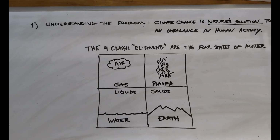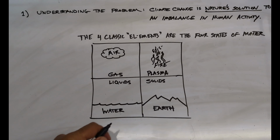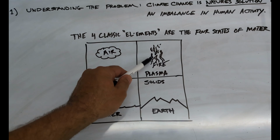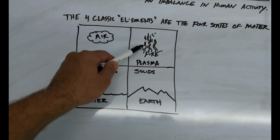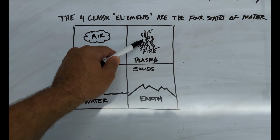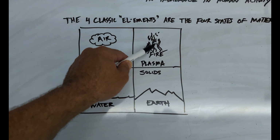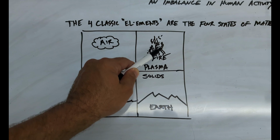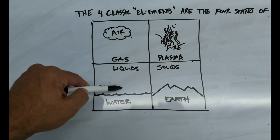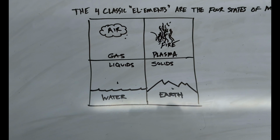So you see, the 4 classical elements are actually the 4 states of matter: solids, liquids, gas, and plasma. Humans have sought to expand our energy. And so in so doing, we've released a lot of energy in the form of fire. In the form of plasma, we've released a lot of our operations. So the CO2 goes into the air, and some of it goes into the water, and eventually it works its way into the soil. Now, how does nature do that?